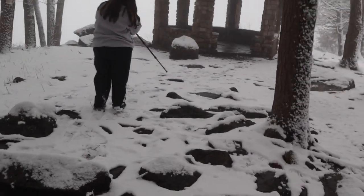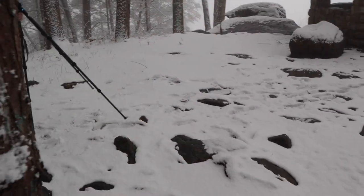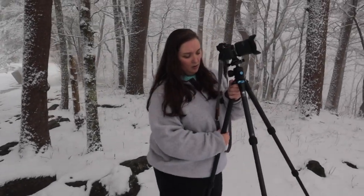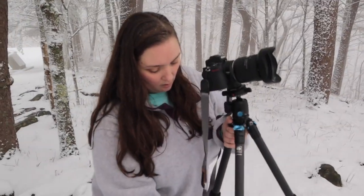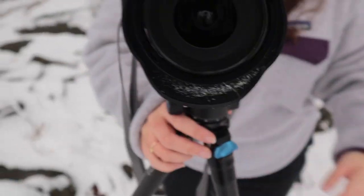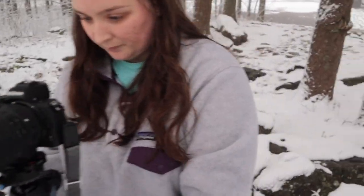You still got your Tamron lens on? Yeah, do you need my cloth to wipe it off? Is it getting? No, it's okay. Okay. Well, you've got a pretty good lens hood. Yeah. There's snow building up in the bottom of your lens hood. It's still snowing on us just a little bit up here. I don't want to walk on your snow.